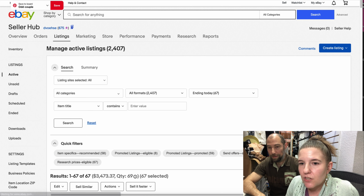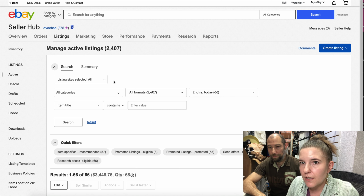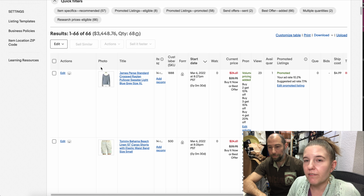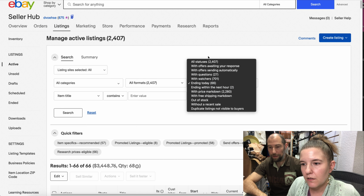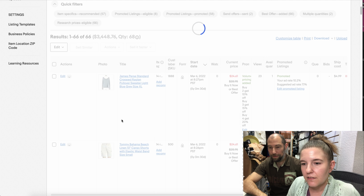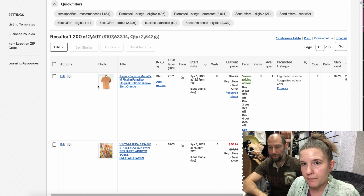We can refresh this page and see that the Tommy Bahama listing is gone because Vendoo took it down. Look, it's gone. Yep. Now it's only 66. Tommy Bahama would have been in this top place, but Vendoo was like, yank. And now in my active listings, Tommy Bahama is my newest active listing. Okay. Do you believe me? Let's do all statuses. I do believe you. There's my new Tommy Bahama. Perfect.